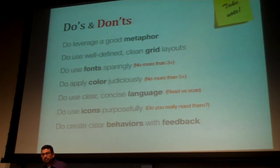Well, do try to use a good metaphor. What I mean by metaphor is how you think about your product. Is it a dashboard? Is it a spreadsheet? Is it basically a report? I'm using some basic examples. Is it something else? Maybe it's a live feed.